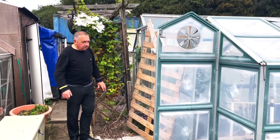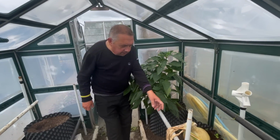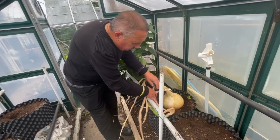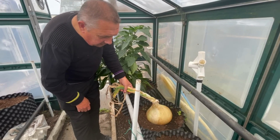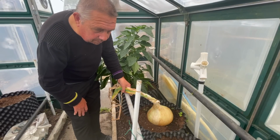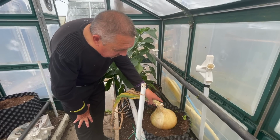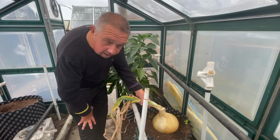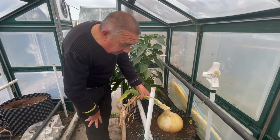Okay, I'll take you in to show you the giant onions and peppers. Here's the onions. I started these off in about November. The Billy Lamb strain. I've got some onion seeds and I'm taking them off now, so you can have a few when I've got them ready, mate.